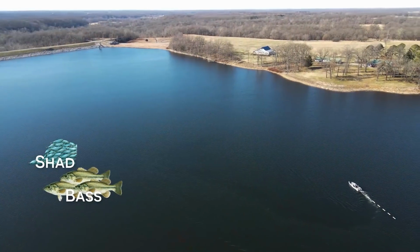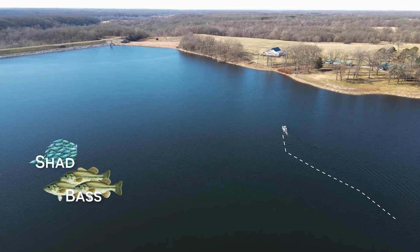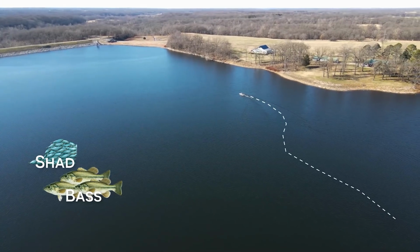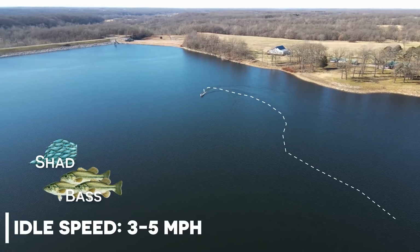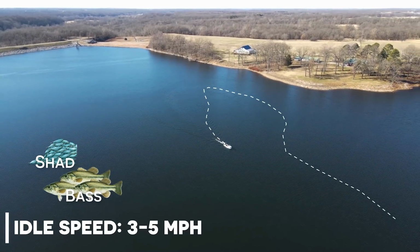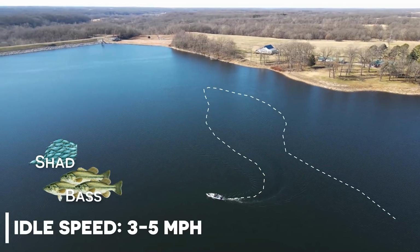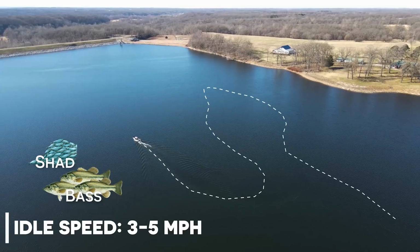In general, it might take 1 hour to 2 hours of graphing either with side imaging or live scope to find a group of fish or a nice isolated piece of cover or anything else that's going to be holding fish on these flats. This takes dedication and time. You're not going to be able to go out there and just pull up on a big nondescript flat and find fish in 5 minutes unless you get pretty lucky. You need to put the time in with your electronics to locate those fish.